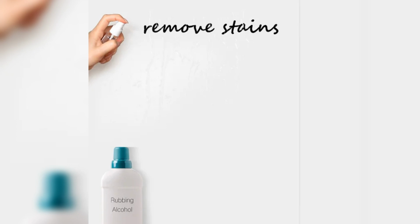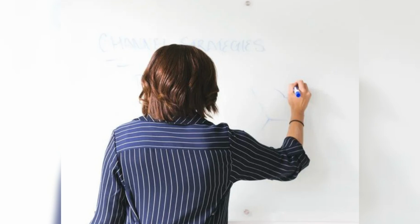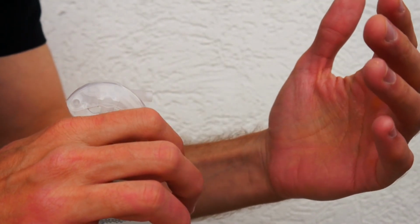Number 7. Clean whiteboards with rubbing alcohol. To clean stubborn stains on a whiteboard, soak a cloth or paper towel with rubbing alcohol and gently rub the board's surface. The alcohol dissolves marker ink, removing even dried or ghosted marks. For persistent stains, let the alcohol sit for a minute before wiping. Always use 70% or higher concentration for best results, and avoid soaking the surface to prevent damage to the board's coating.